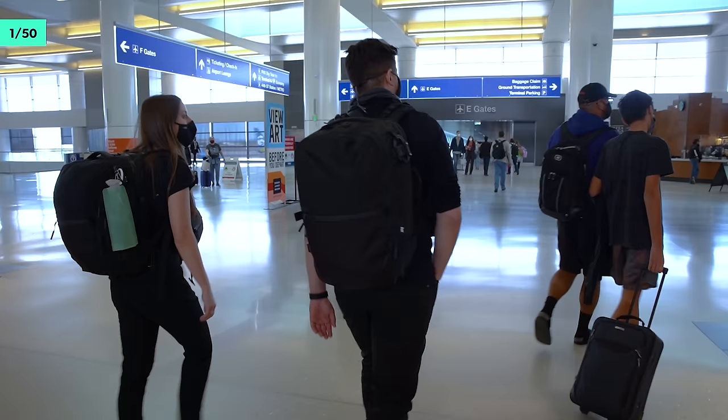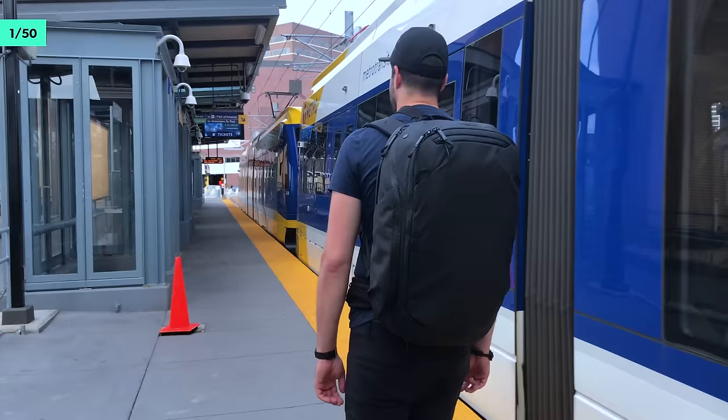First, let's talk about finding the right bag because that's gonna determine how it'll pack and how much gear you can bring. We're big on one bag travel and prefer carrying a single backpack to rolling luggage. We find you're less likely to be asked to gate check a backpack and it keeps your hands free as you travel from the airport to your hotel. However, carrying all of your gear on your back isn't for everyone.